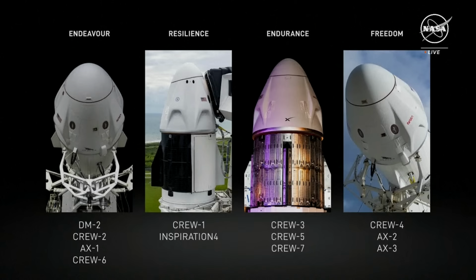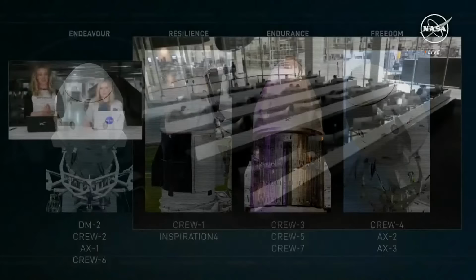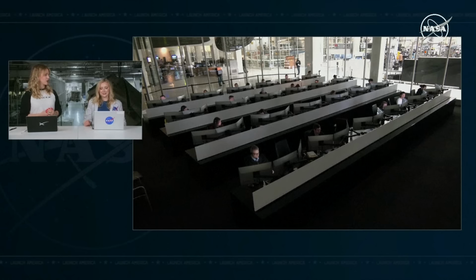We also have Dragon Endeavour, which was the first crew capsule that we launched with crew. Of course, that was with NASA astronauts Bob and Doug, our beloved space dads, flying in the Demonstration Mission 2 mission. That was in, gosh, I believe it was in March or May of 2020. It seems like it was just yesterday in many ways. And then we also have Dragon Resilience, which supported multiple missions, and Dragon Endurance that we have today, as well as Dragon Freedom. So all in all, 4 current capsules that are active in the fleet.